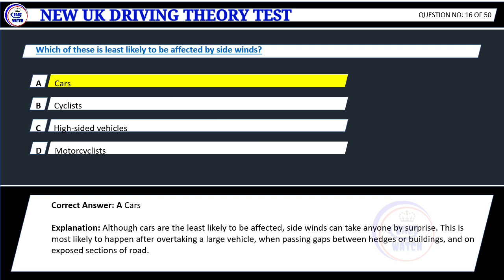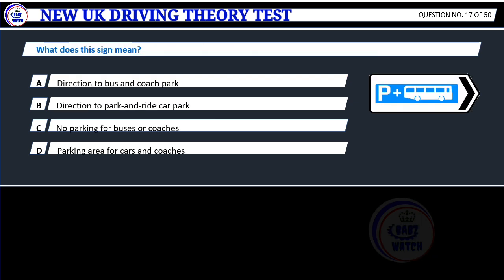This is most likely to happen after overtaking a large vehicle, when passing gaps between hedges or buildings, and on exposed sections of road.